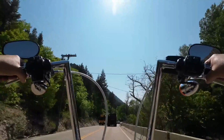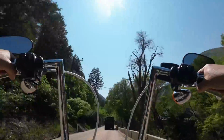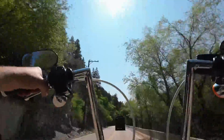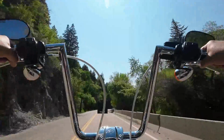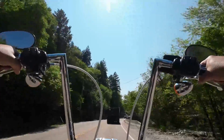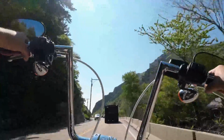The only one thing that got me though is it's really hard to see this display. Yeah, you'll never know what your RPMs are. You don't know what your gear position is unless you get a shady spot. Whatever. It's kind of useless. But you can see the speedometer well, just not the other indicators.